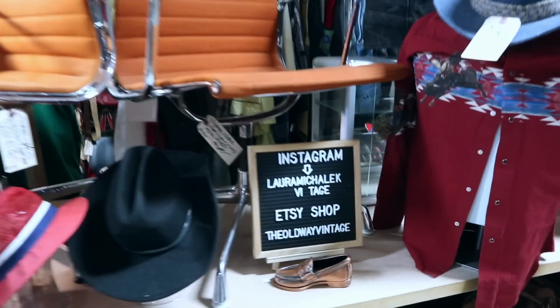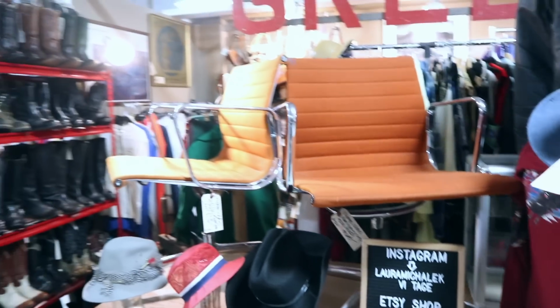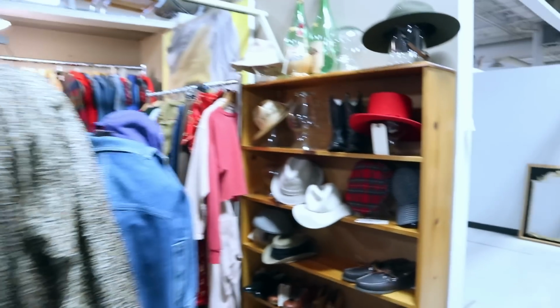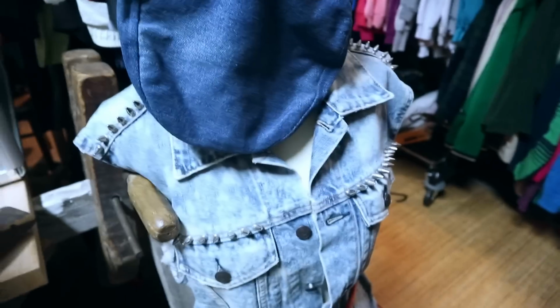This is Laura Michalik, and she's got the Old Way Vintage on Etsy. I like these orange Eames aluminum chairs here. But she mainly seems to do a lot of fashion, and I see a fair amount of Western sprinkled in here. Although, this certainly isn't Western. If they were bullets, maybe it would be.